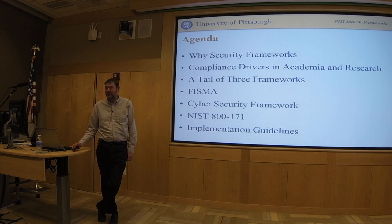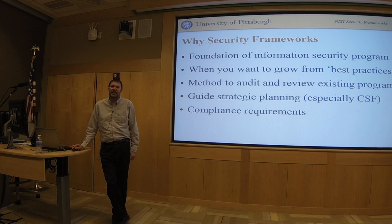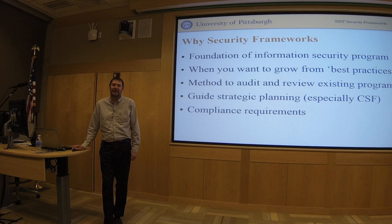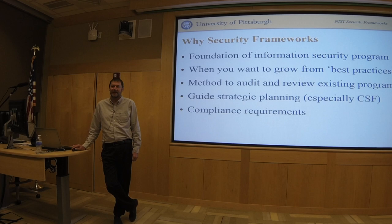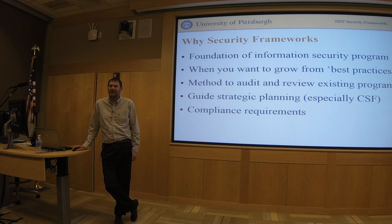Security frameworks, as I think most people in here are aware, are just a foundation for an information security program. It's basically a blueprint that institutions could follow to develop their information security program. We used to just refer to them as best practices, but at some point people got together and decided to put all these so-called best practices together. I put that in quotes because everyone had their own idea of what was best. But people put together what was best practice for an information security program and turned those into frameworks.